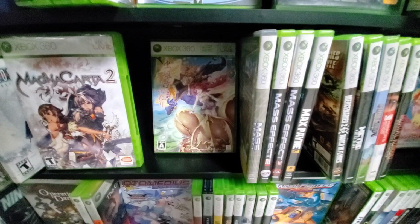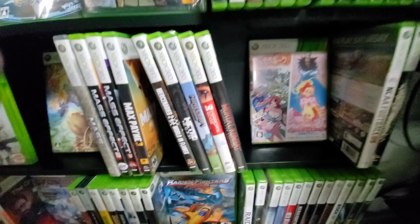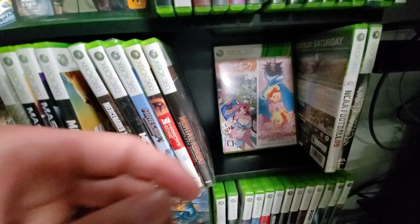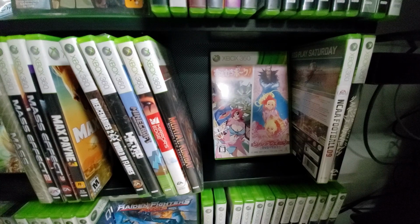Then over here we have Moochie Moochie Pork and Pink Sweets. Sorry, I bumped the TV stand, guys. I didn't mean to. I promise. Not the biggest fan of Moochie Moochie Pork. Pink Sweets is a vertical shmup that is like gothic Lolita mixed with a toy candy factory theme.